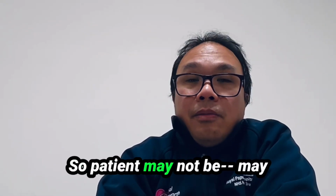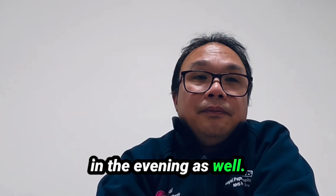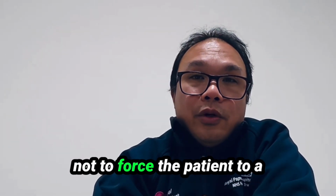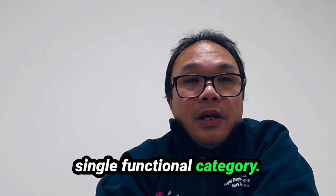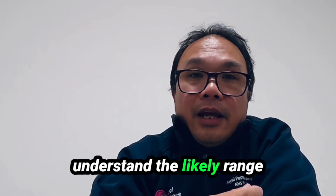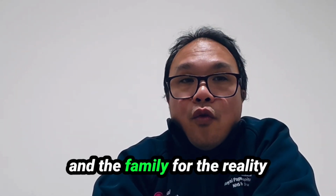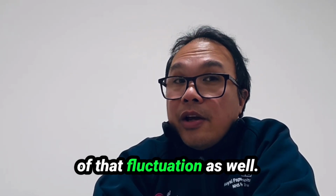So a patient may be able to transfer in the morning, but it'll be different in the evening as well. Good days and bad days. So the purpose of occupational therapy here is not to force the patient into a single functional category. Our role then would be to understand the likely range of performance, and we need to prepare the patient and the family for the reality of that fluctuation as well.